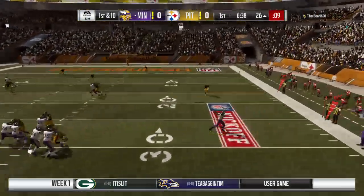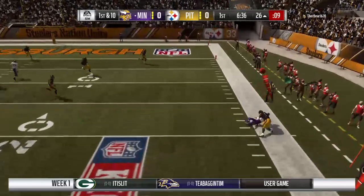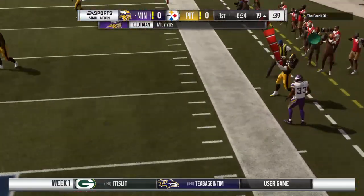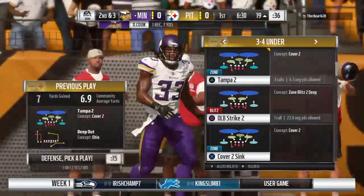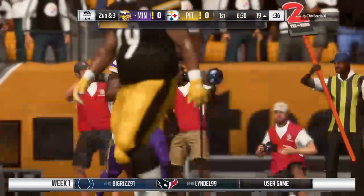First down, he'll drop to throw it. Finding his safety valve here. That's complete. And he'll be brought down inside the 20 at the 19. 7 yards on the play, and it'll be 2nd down.